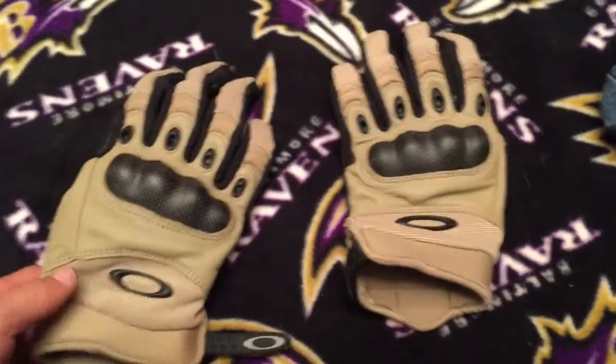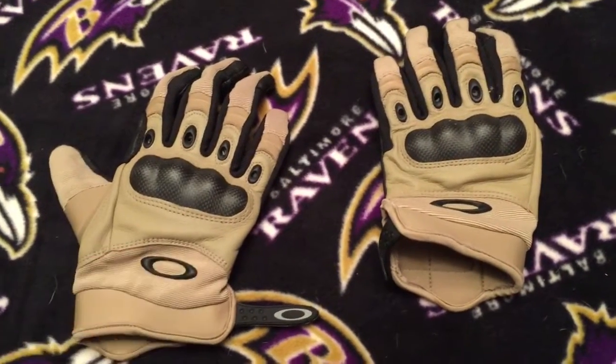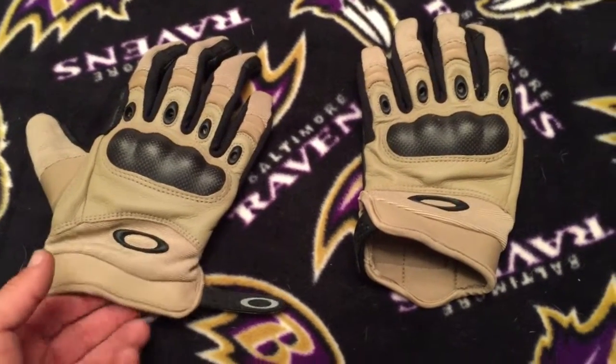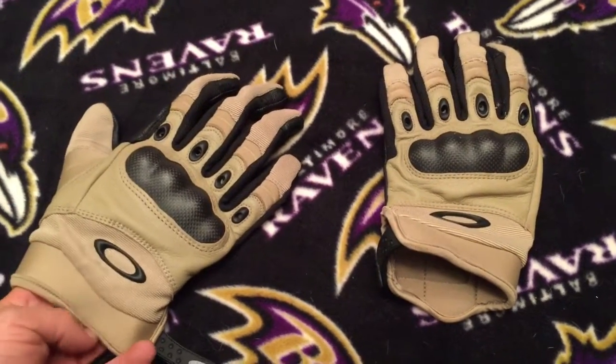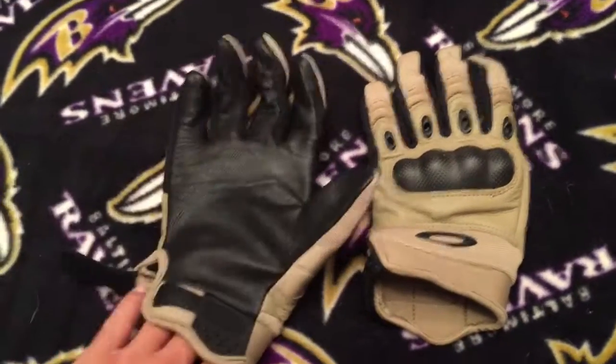I recently just switched over from a pair of riding gloves. Maybe I'll take a picture of them so you guys can see how messed up they were. Pretty much had those for the last 3 years. Love those gloves, like putting on an old pair of shoes. But I was at the mall the other day and found out that they actually had an Oakley store. So I picked these up.